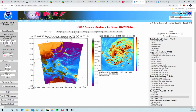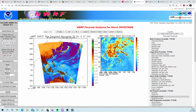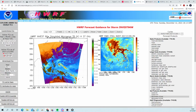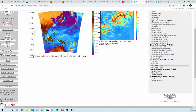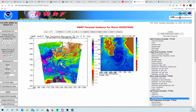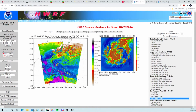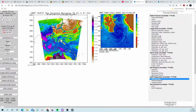So if I put this into motion, you can really see the eye right as it makes landfall. So I do think there certainly could be a big possibility of an eye developing out of this. It's a little bit different, but still you can kind of see the possibility of an eye trying to develop.